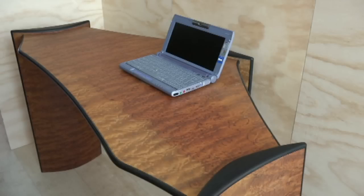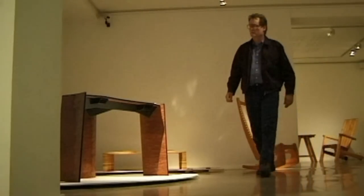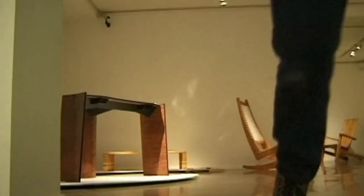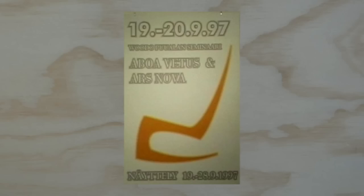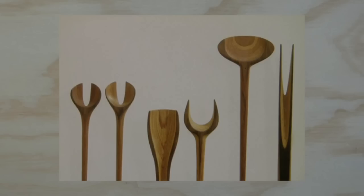Now, I was honoured to be invited to exhibit my furniture, including this desk, in Finland in 1997 and participate in an international conference on wood, as well as lecture there. Finished design in wood has always inspired me, and the Finns are modest masters of design.